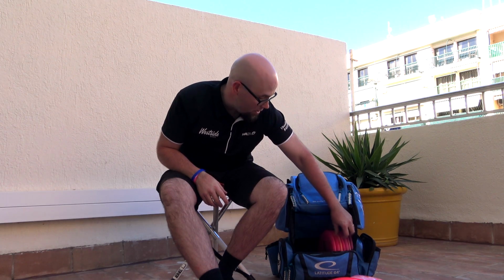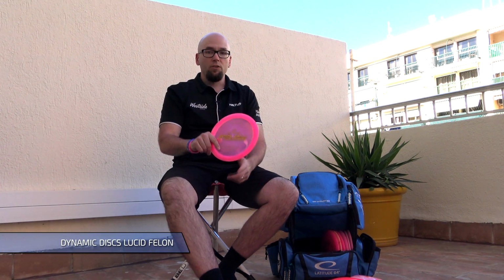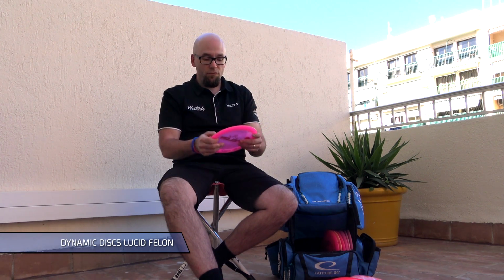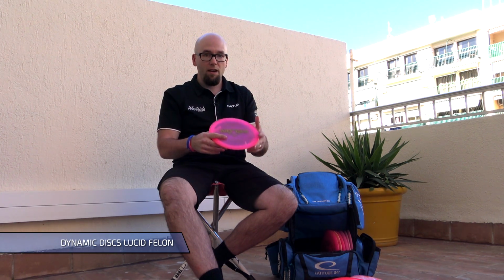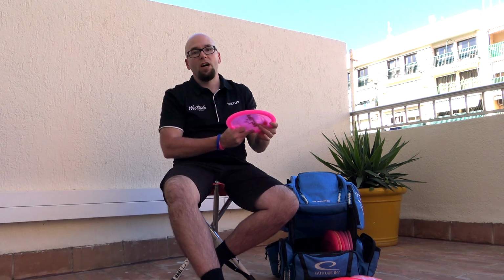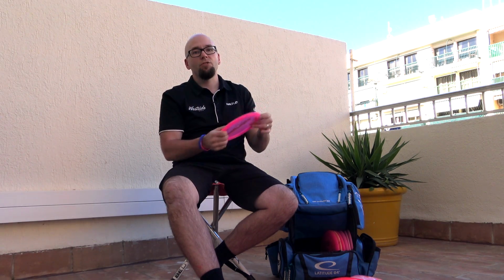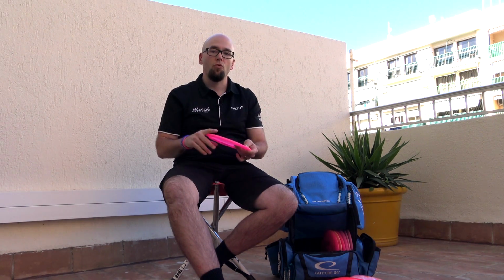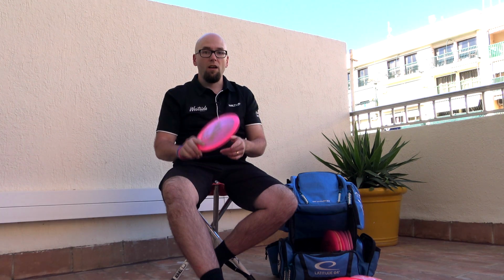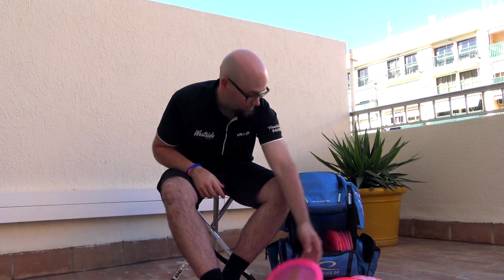Then to more the utility fairway drivers. I have a Lucid Felon. This is very overstable, speed 9, flat profile. Mostly used for forehand shots, flex shots, forehand hyzers, maybe backhand hyzers for speed control. Very reliable, very good disc. Ask Eric Oakley, he knows.